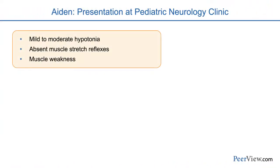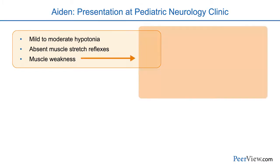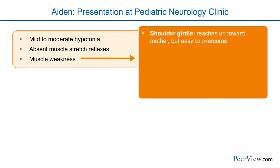So a decision was made to refer Aiden to a pediatric neurologist. At the pediatric neurology consultation, the neurologist found mild to moderate hypotonia, and agreed that there were absent muscle stretch reflexes. There was muscle weakness. With respect to shoulder movement, Aiden was able to reach up toward his mother, but it was easy to overcome the strength of that movement.